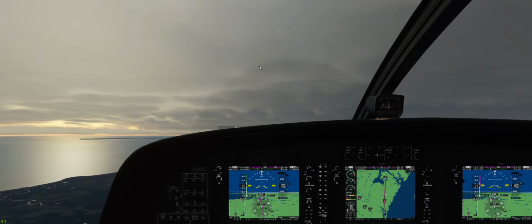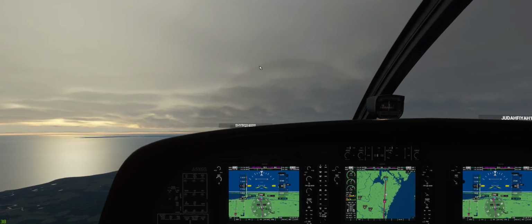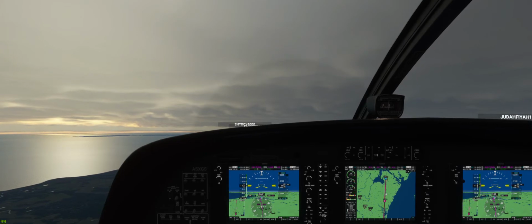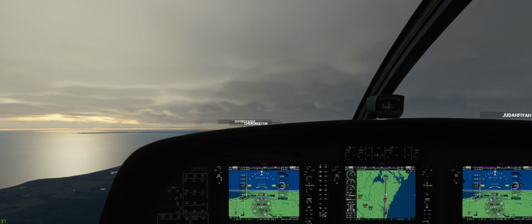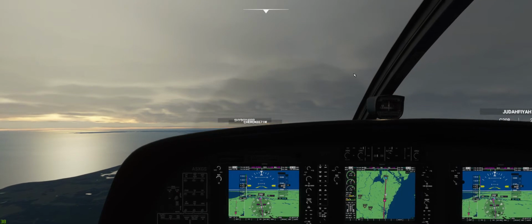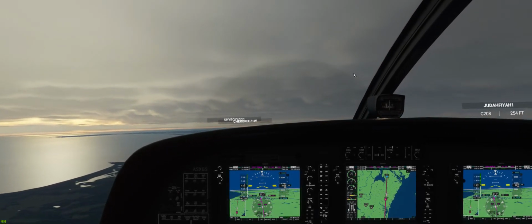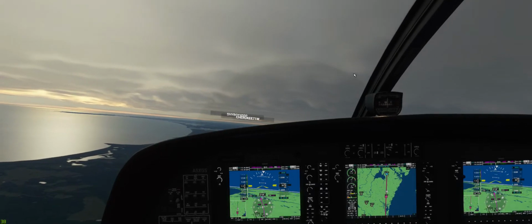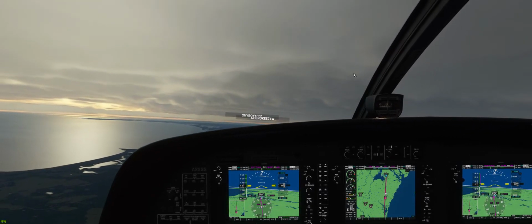I'm going to throttle back just a little bit, but not too much. It's a short trip and I'm a little impatient today. We are 19 miles out right now. And I'm going to just switch over to nav mode on the autopilot. We should be close enough to the track that it won't have too much trouble centering on it. Give it a chance to settle in.